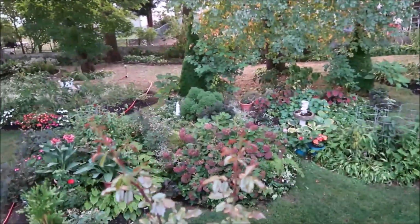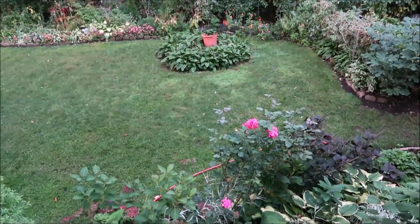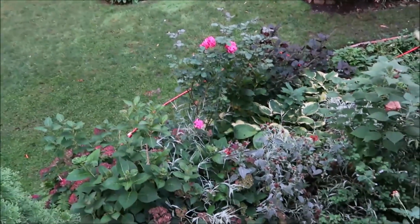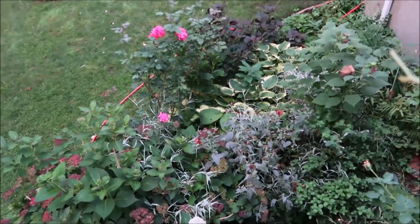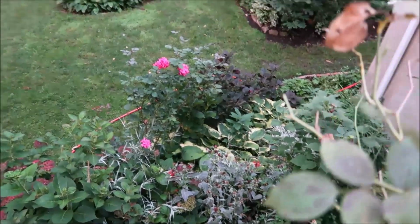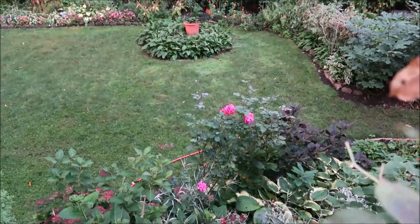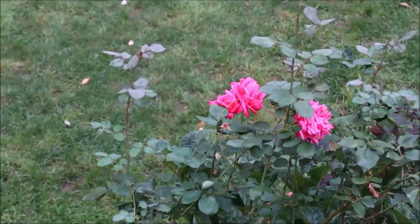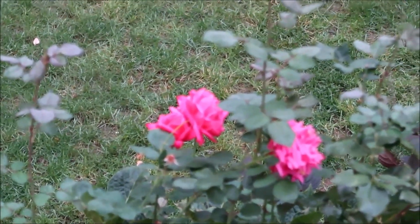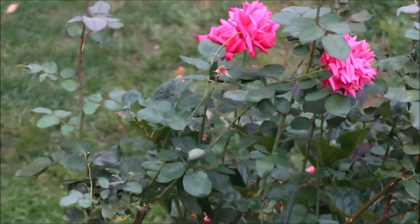And then over here, let me show you this other side of the garden. I love my circle here. I love this area. And even in this border, this little corner garden, the roses are still blooming. That's Pinky Rose right there. Curly Pink Rose. Nice big fat blooms.